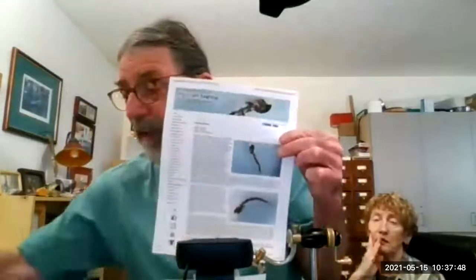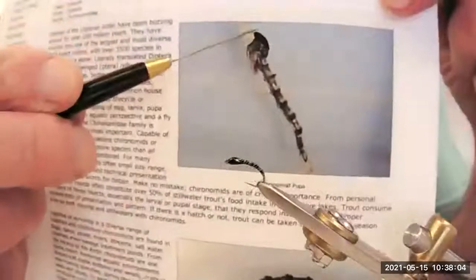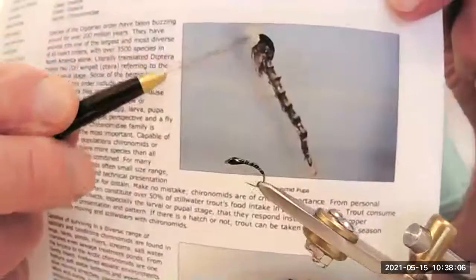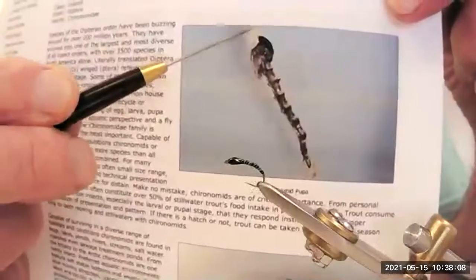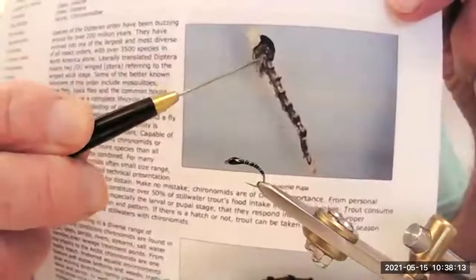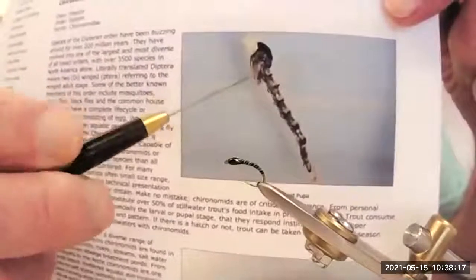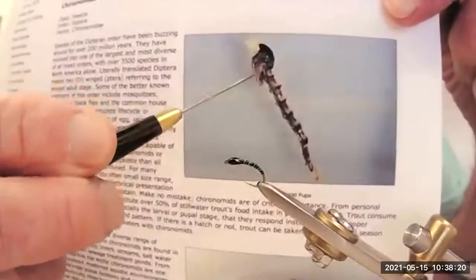One of the pieces I find important in this insect is, let's try the other camera. Okay, so you can see the breathers up here, and this is kind of the head, and this is the wing buds. Some of the patterns use goose biots, and they actually form it down this way.